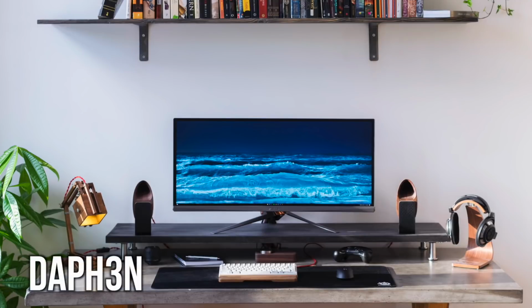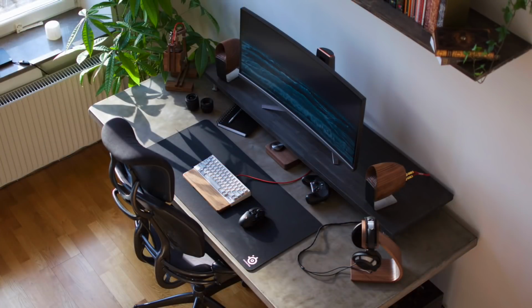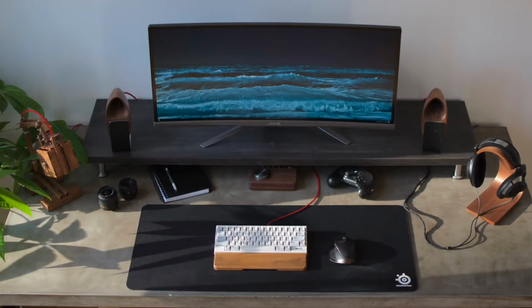Now this one is just one of my little favorites. Didn't get glowing reviews really in the comments section, but I picked this for one reason and one reason only. It is 110% random Frank P aesthetic. Just the wooden accents going on here in the lamp, the headphone stand, the speakers, the wrist rest. Got a nice plant off to the left side. I am all about this.